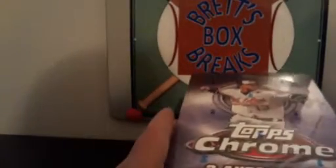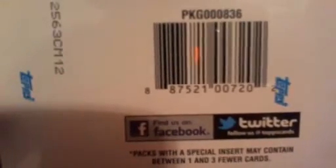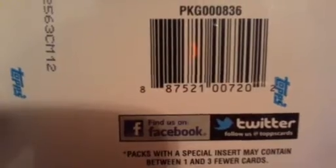Alright. Tonight we'll be opening a box of 2013 Topps Chrome Baseball Hobby Box. As you can see, the box is sealed in the Topps manufacturer wrap. And here is the serial number that I posted earlier on my live stream account as well, if you would like to verify that.